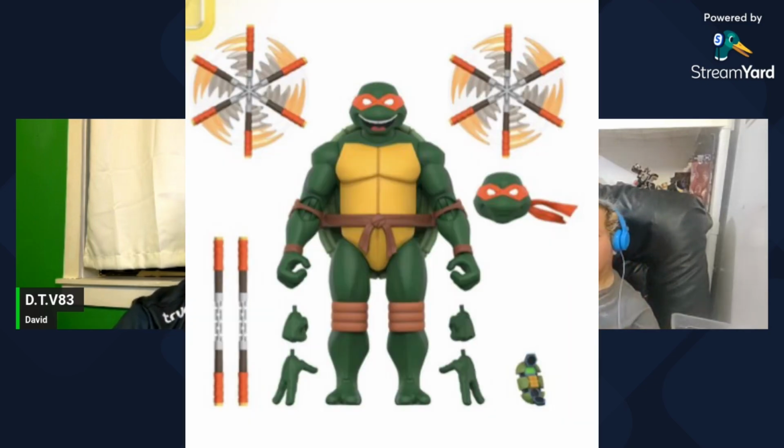There's not really much to talk about with the figures themselves because they don't come with much. Like we've been saying, they just have extra hands. I think Michelangelo is the only one that has really extra weapons.